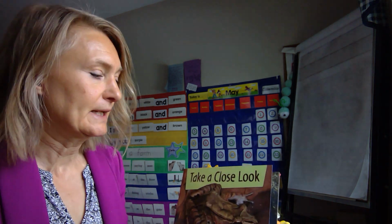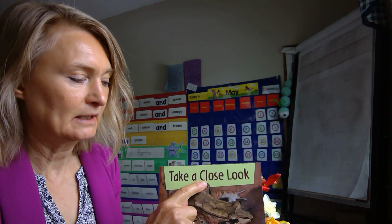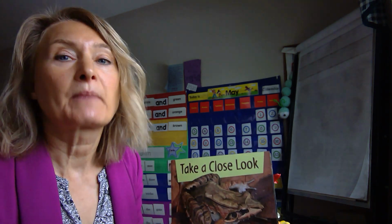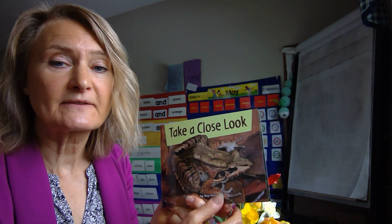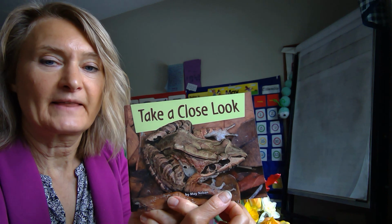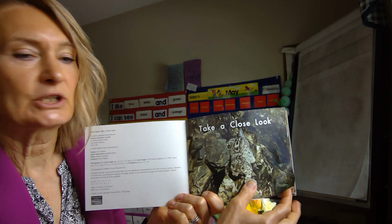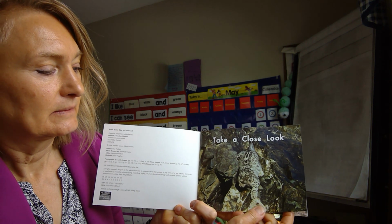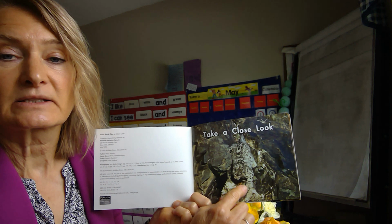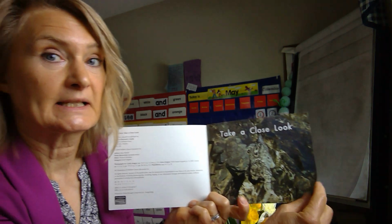The first story is called Take a Close Look. Now, these ones might be camouflage, so let's find out. Can you see what that is? Yeah, that's a frog. Take a close look. This is a wild cat on rocks. It's very well camouflaged, isn't it?